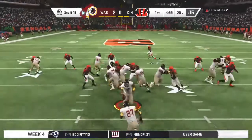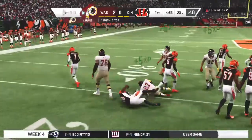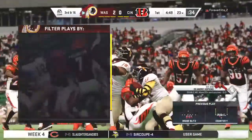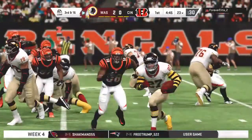2nd and 19. A first carry now for Kareem Hunt. And he'll be tackled at the 23 after a gain of 3. Brandon, all things considered, they have to feel pretty good about getting that type of a gain considering the blitz that they just had against them.